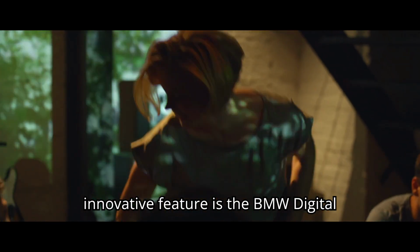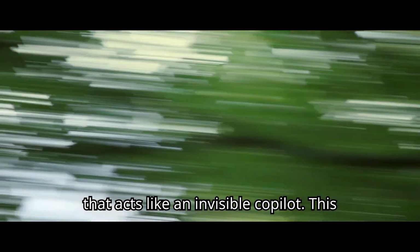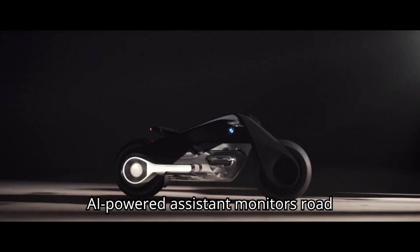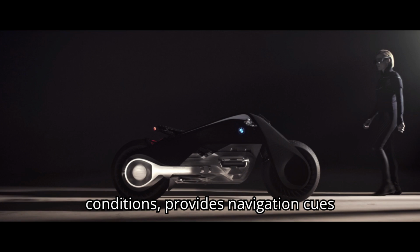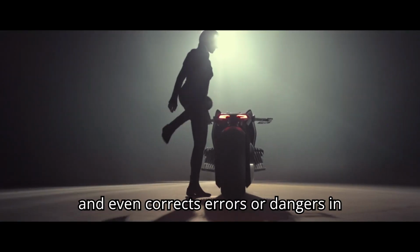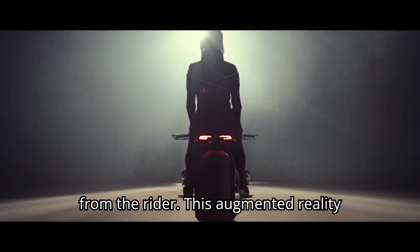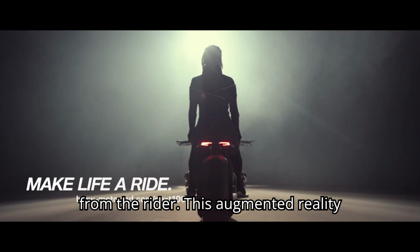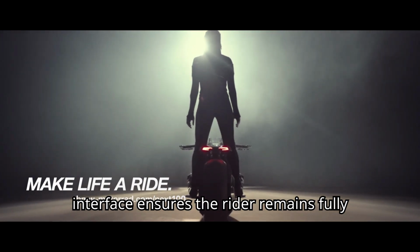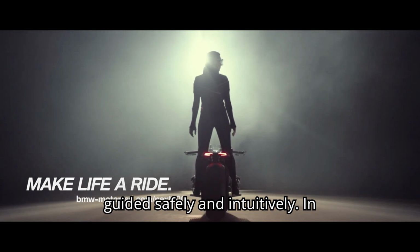Perhaps the most innovative feature is the BMW Digital Companion, a suite of intelligent systems that acts like an invisible co-pilot. This AI-powered assistant monitors road conditions, provides navigation cues through a special pair of smart glasses, and even corrects errors or dangers in real time without taking control away from the rider. This augmented reality interface ensures the rider remains fully immersed in the experience while being guided safely and intuitively.